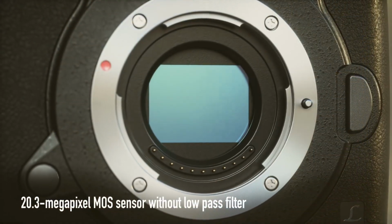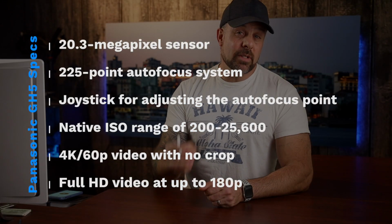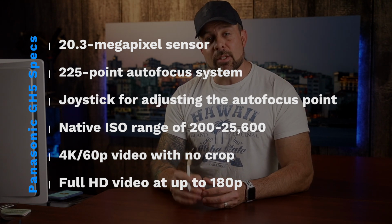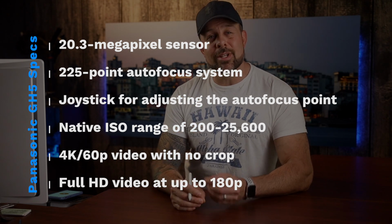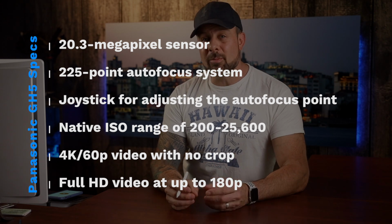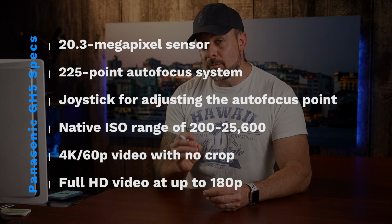All right, on to the Panasonic GH4. You're talking about a 20.3 megapixel sensor, which is a Micro Four Thirds sensor with a Venus Engine image processor, 225-point autofocus system that also includes motion detection and motion vector analysis, as well as an upgraded depth from defocus algorithm, which is more accurate when determining the distance of a moving subject.